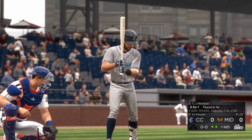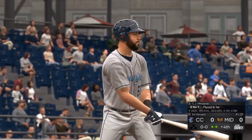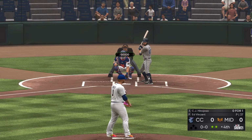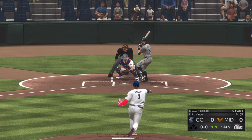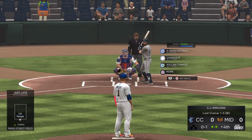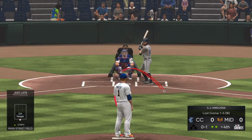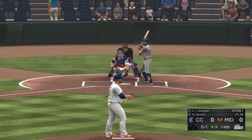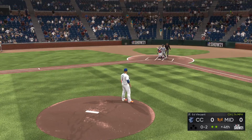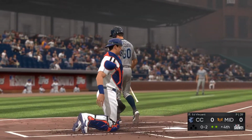Stepping in next, C.J. Hinojosa. Flied out in his first at-bat, so make him 0 for 1 so far. Now here's the pitch. And he takes a pitch that's ruled a strike at the knees. Pretty liberal strike zone there. It's 0-1. Here's a foul ball just off to the right as they get ahead of him here.